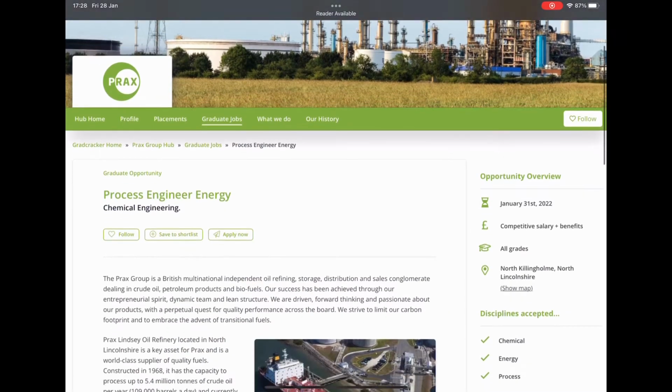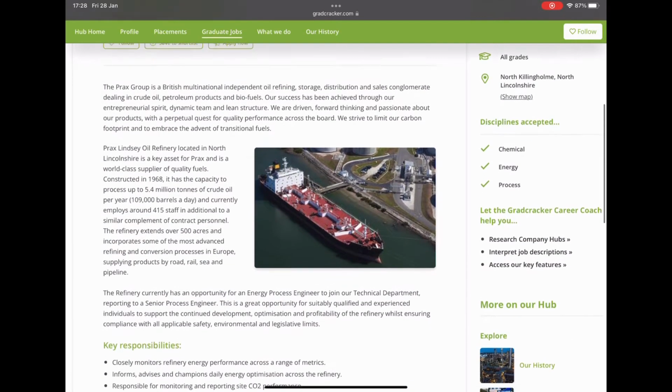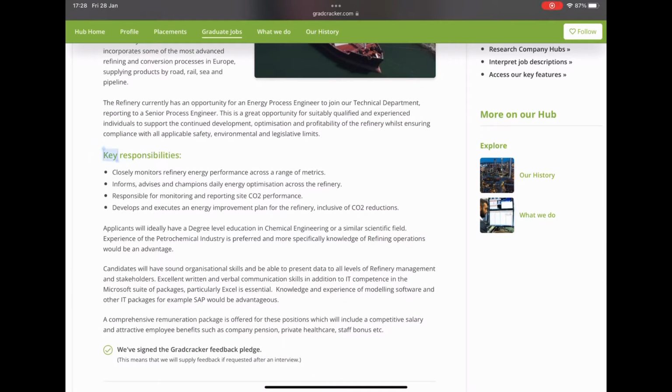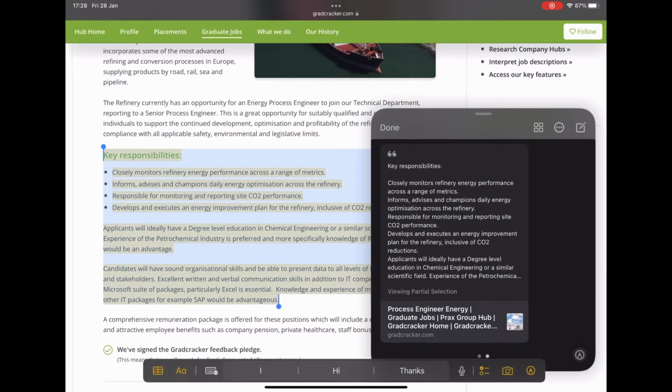In this case, it's a process engineer role within the energy industry. So reading through the description, it all sounds quite interesting. Right at the bottom there, you can see the key responsibilities, with the final paragraph going into detail about some of the soft skills that the company would require from the candidates. So I would copy and paste this onto my notes and reference it later.